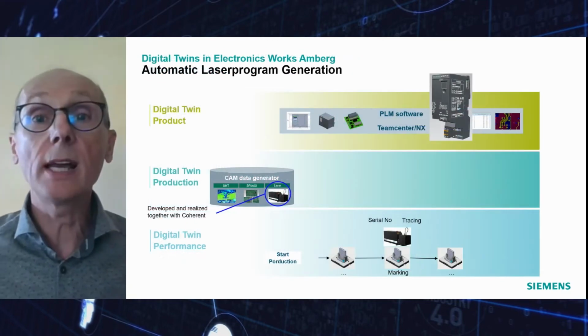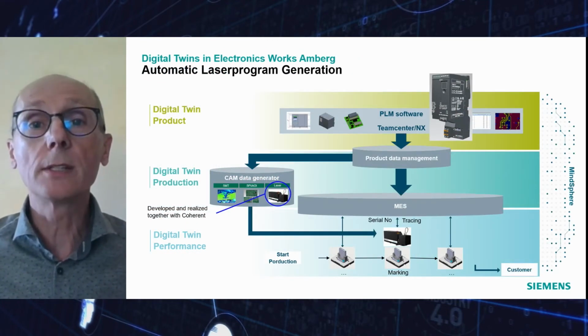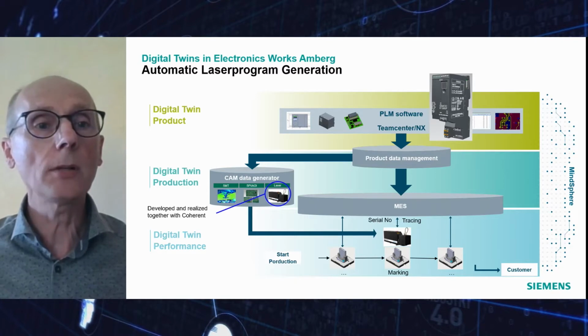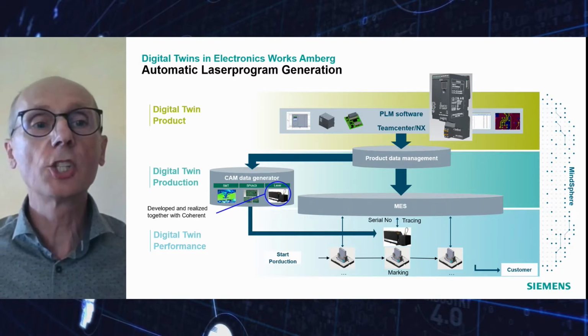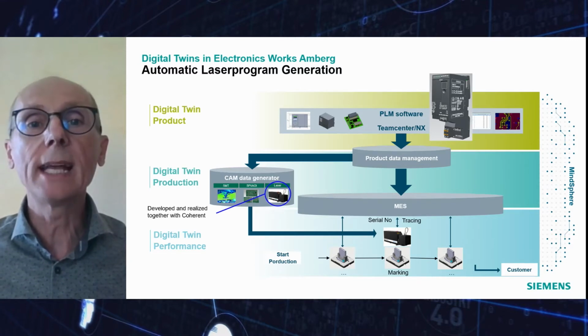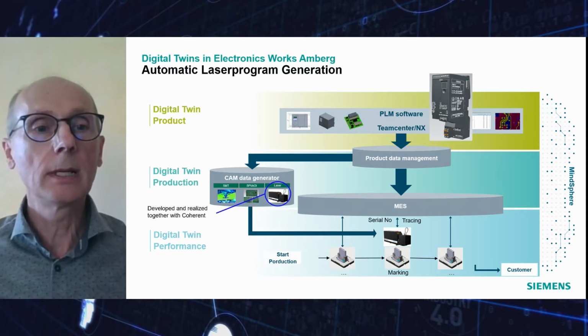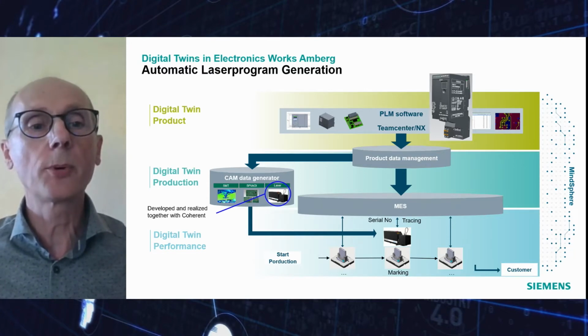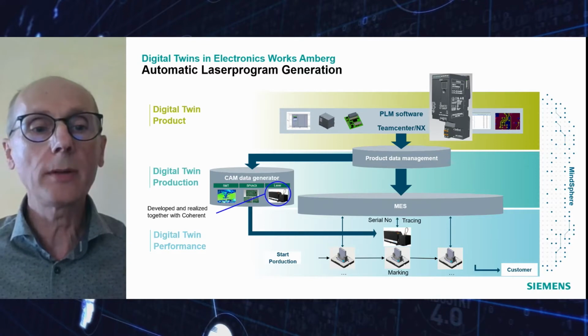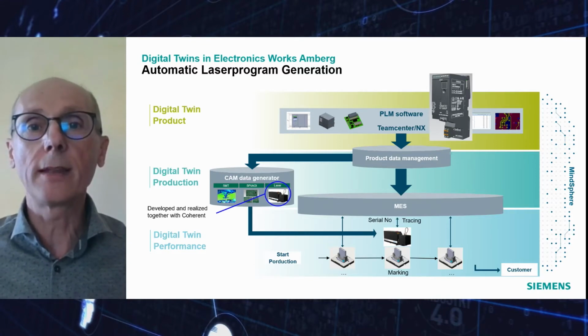Automatic laser program generation is one of the typical examples for the vertical and horizontal data integration in our digital twin of the production. Here you can see three parts of the digital twin. One is the so-called digital twin product. This is mainly the area, the place where the development creates its data. The next one is the section of the digital twin production. This is the layer of the production planning. And the third one, the digital twin performance, is then the production itself.